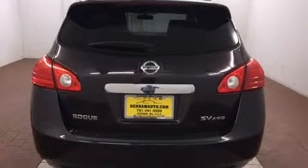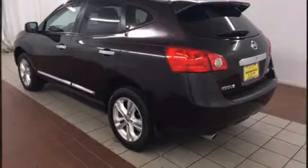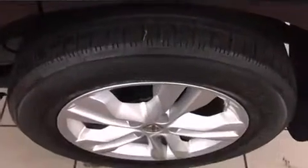Top features include cruise control, an outside temperature display, a roof rack, and remote keyless entry. Premium sound drives six speakers, providing you and your passengers a sensational audio experience.